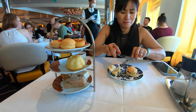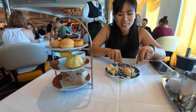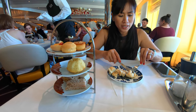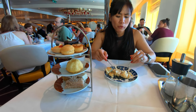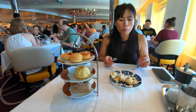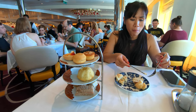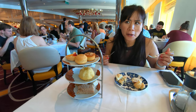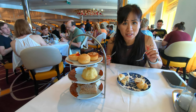There's another scone, same with jam inside. Look at how you cut it, and then it just oozes out. The whipped cream is oozing out. Orange jam in the middle. Marmalade? Marmalade, yeah, that's right. You're right. It's almost like orange zest. There's some chunks of orange zest in it.